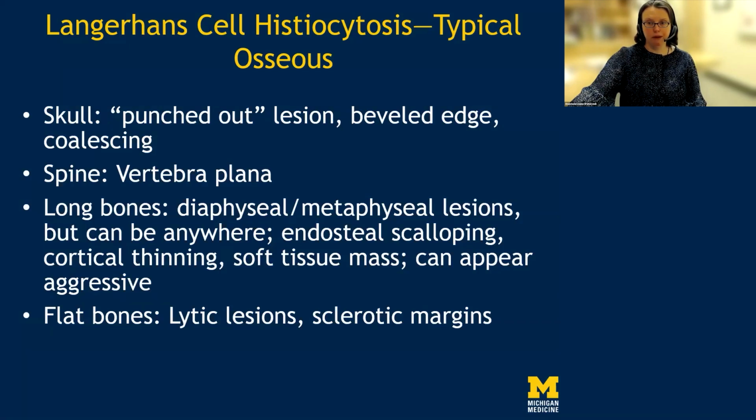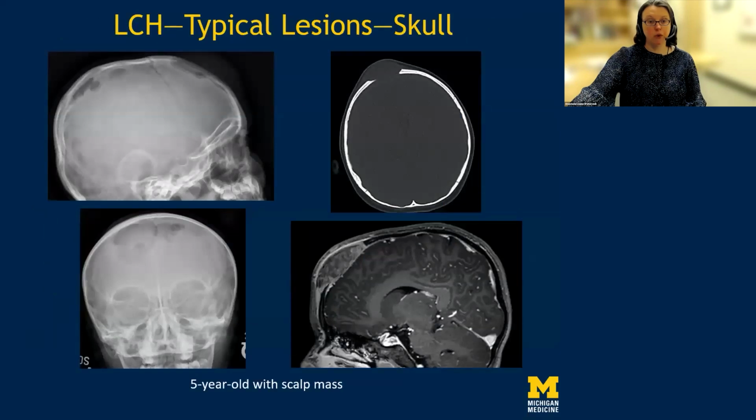But we're going to talk a little bit about our typical lesions. So, this is a typical lesion in a very typical location. This was a 5-year-old with a scalp mass. And we can see on the lateral and coronal radiographs, we see these multiple areas of lucency within the skull, anteriorly here within the frontal bone, posteriorly here within the parietal bone. On the frontal image, we can see all of these lesions. They almost look like they're coalescing together.